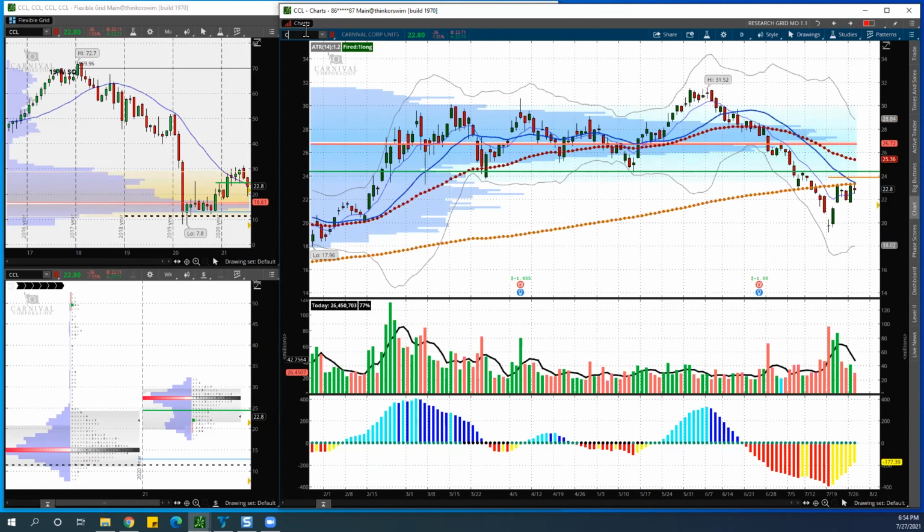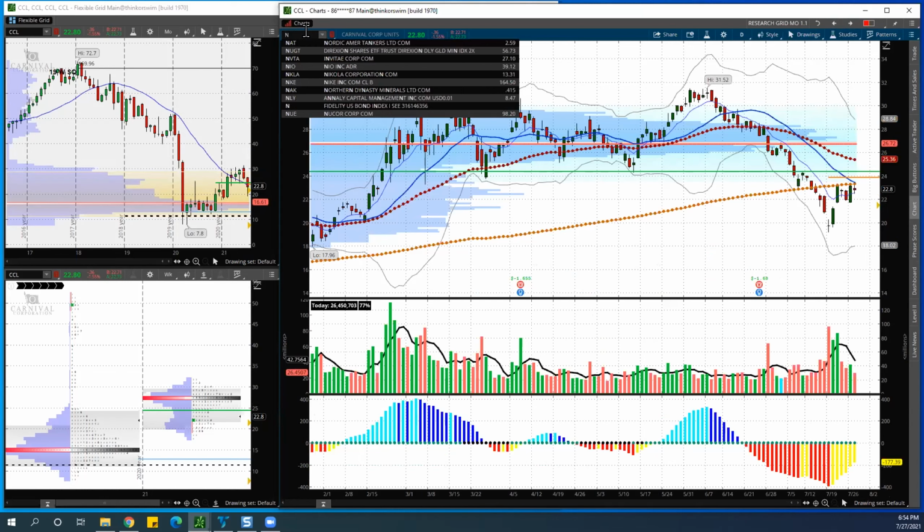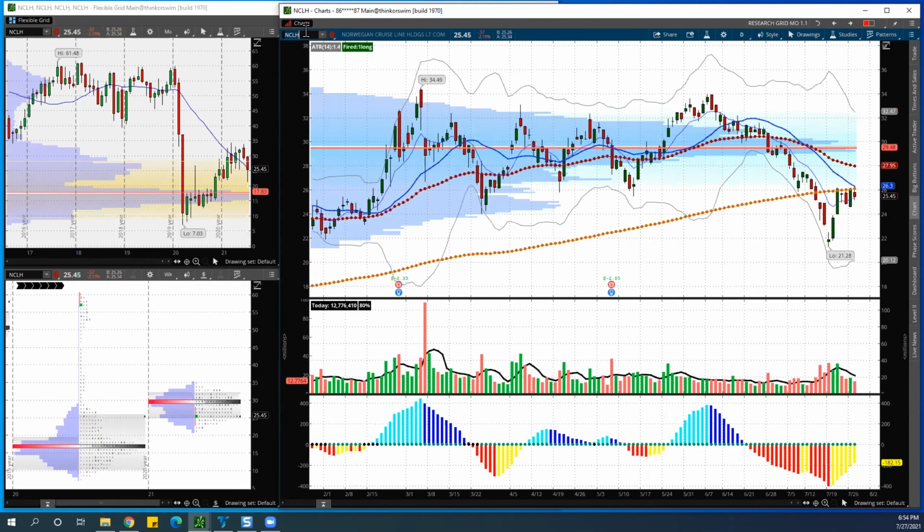And CLH, I think, is the other one that we look at. As you can see, I don't follow it because I don't even know the ticker. But look at the chart. It's exactly the same chart, right? So it's CCL and CLH, same pattern, 2630 for 27 something. I know that should be another cruise, but I don't even know what it is. So same idea.